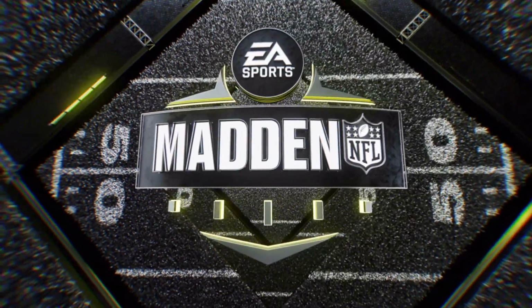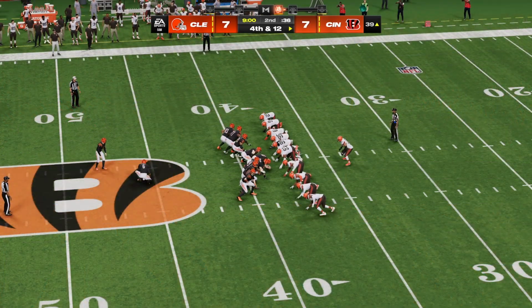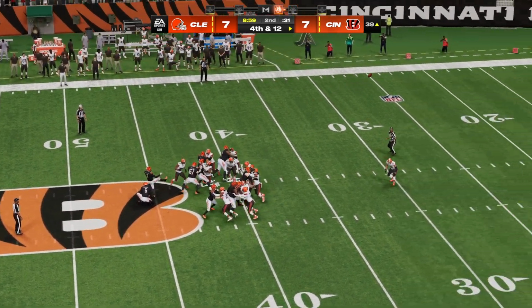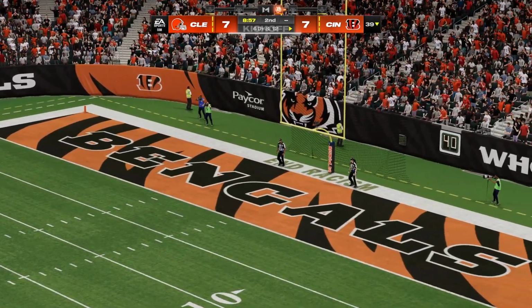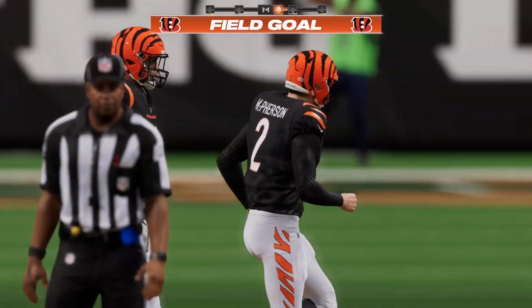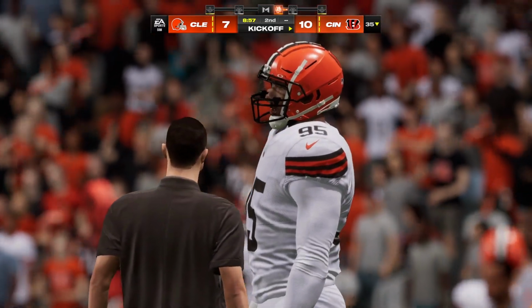Ready for the second quarter from Cincinnati. It's the Bengals with the football here, as they've got it with a 4th down coming up. And his kick is good. He got every bit of that one as it's good from 56 yards out. And they take the lead here now at 10-7.